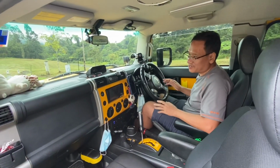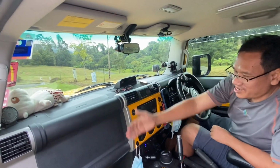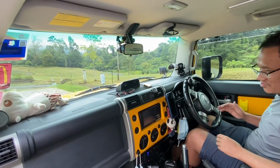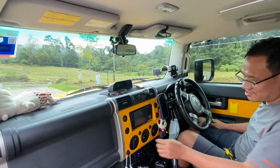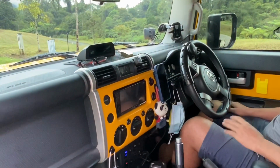The interior design, especially the dashboard, looks very strange to me. It stands upright. Everything looks very big and muscular. The knobs are very big. It's all old school.